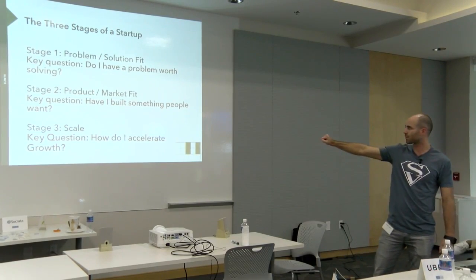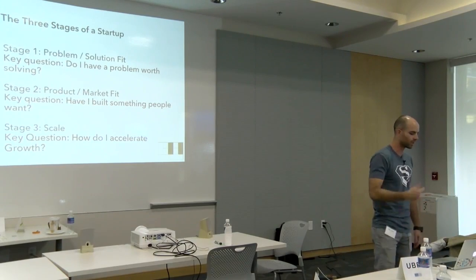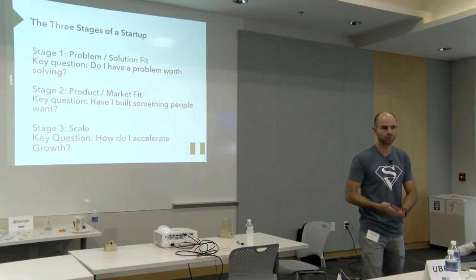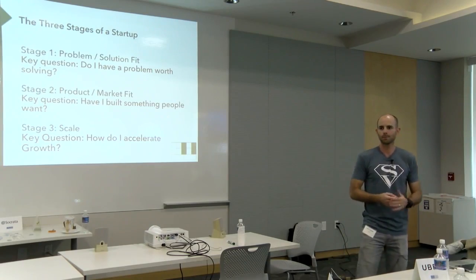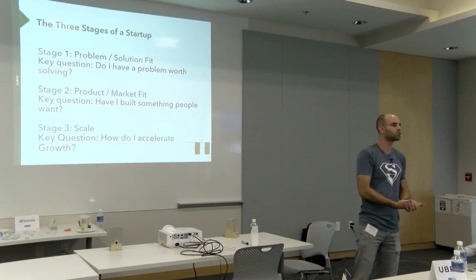The second one is product market fit. Have you built something that people want and are exchanging value? They're either paying you or they're using it regularly. There are certain metrics that Facebook uses, like daily active users or monthly active users. You'll see startups throw those numbers around all the time. The reality is when you're actually creating a habit, a lot of times you have to do something every day or every couple of days for it to become such a habitual thing.